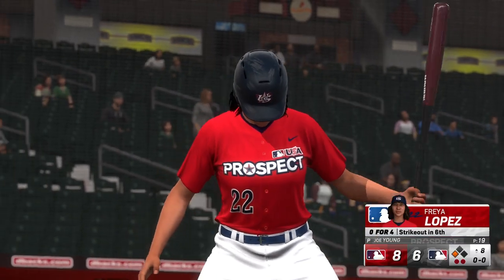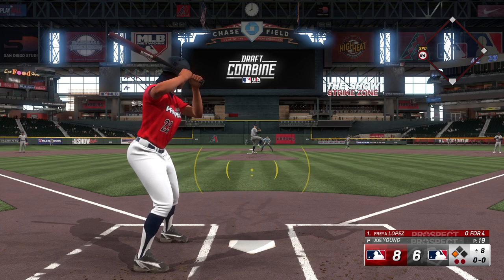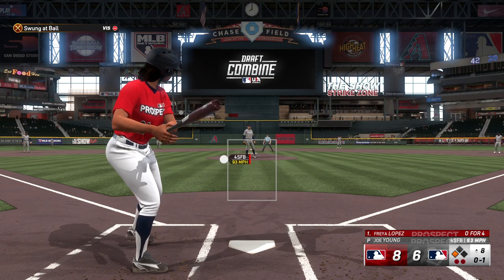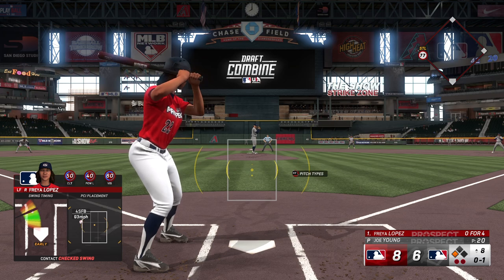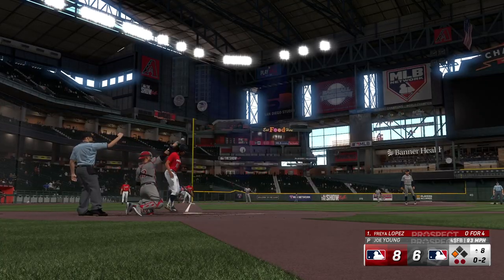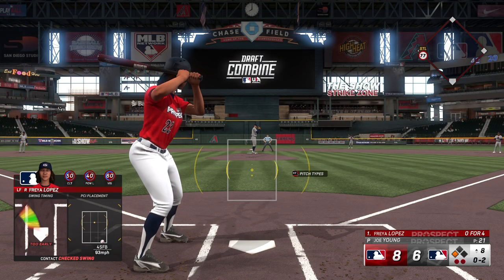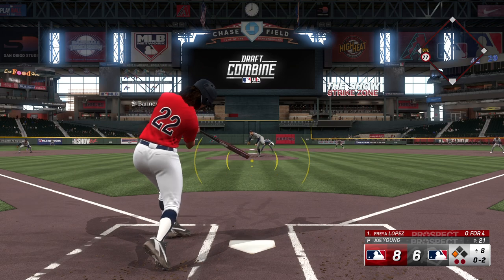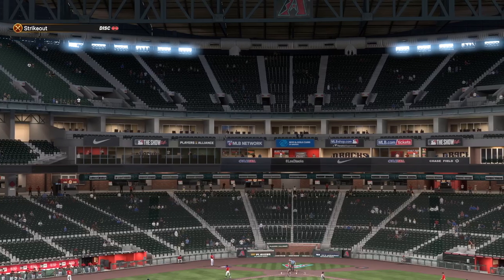Head back to the top of the lineup. Now the left fielder, Freya Lopez. 0-for-4 with three strikeouts and a flyout. 0-1's the count. Two outs and a runner at third. And we're in the top of the eighth. Two down now. Pitch. And it's strike two. No balls, two strikes. Here we go. The pitch. This one in the dirt. Well done tag by the catcher to keep it close. Slow to get out of the box, and she's tagged for the out.